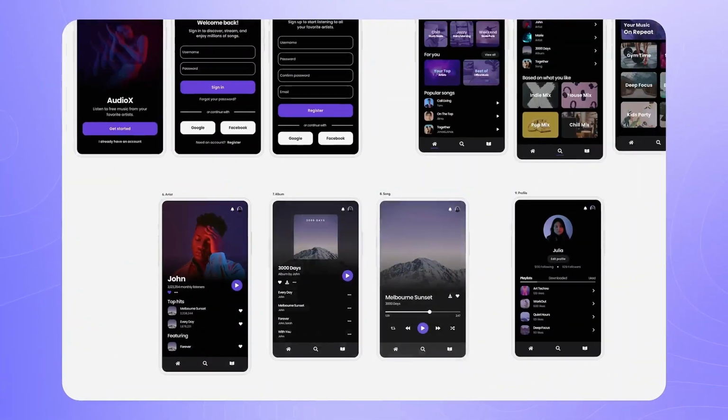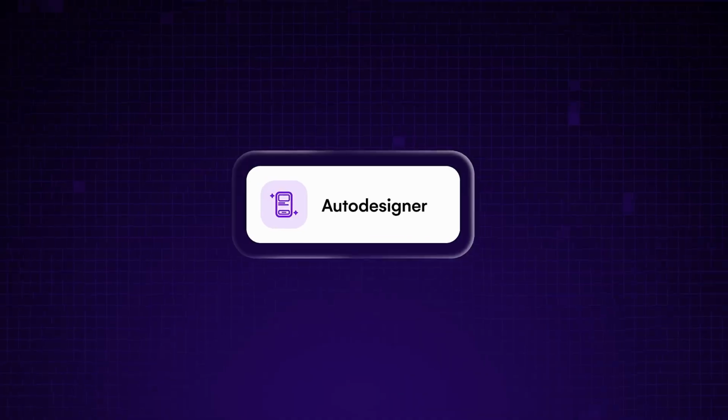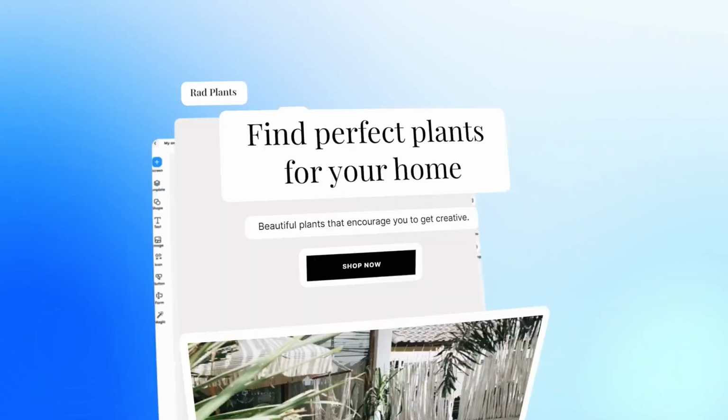And now for something truly magical: Magician by Uizard. This AI-powered tool lets you transform your hand-drawn sketches into digital wireframes in seconds. Simply upload your sketch, and Magician turns it into interactive, editable designs that are ready to be refined and prototyped.